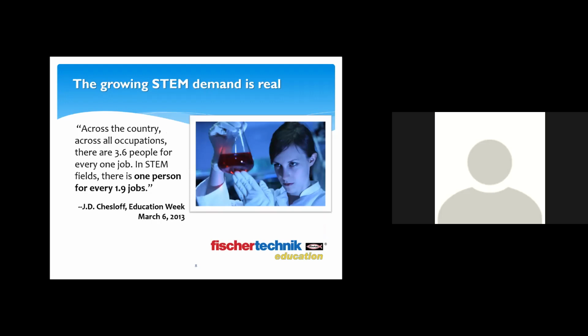But here's a statistic I also like to share that should give anyone entering the job market of the future pause, and this comes from J.D. Chesloff in his Education Week article from March 2013. And to quote Mr. Chesloff, across the country, across all occupations, there are 3.6 people for every one job. Now, in STEM fields, there is one person for every 1.9 jobs. Employers can't find the talent to fill these jobs, which is even more surprising considering that the US Census Bureau recently reported that the median salary for engineering majors was the highest of any profession, end quote.